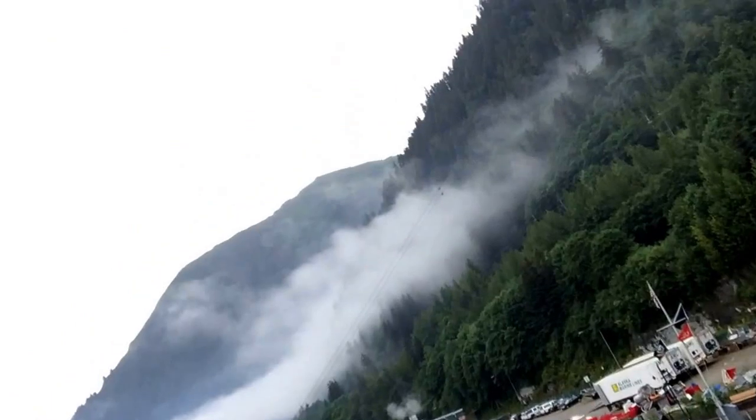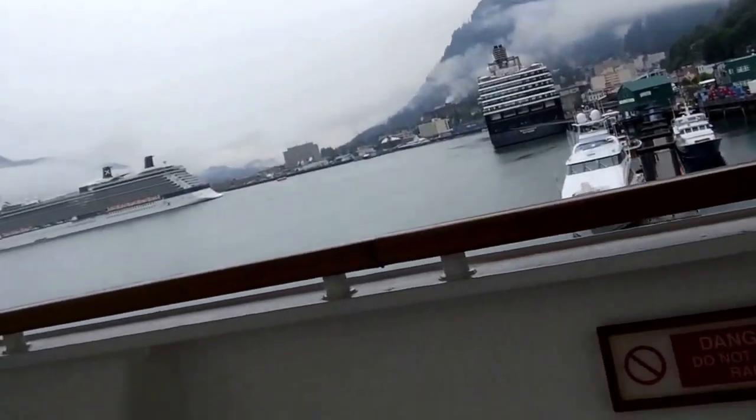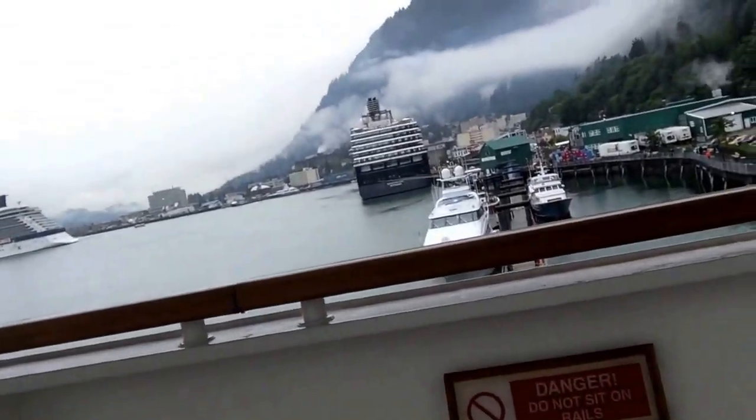Here we are, the stern of the ship, the aftmost section, and I will give you a view off the ship. See, here's the fantail, and there's a view over the water in Juneau. There's the port of Juneau, the city of Juneau, capital of Alaska. For now, I'm going to be stopping and doing a video check. I'll be back with you shortly.